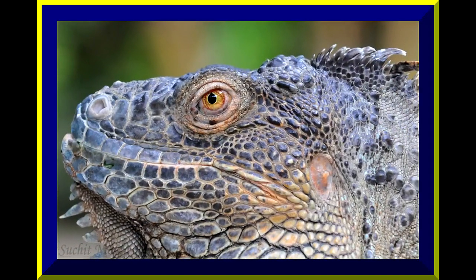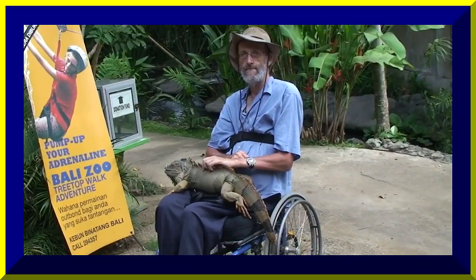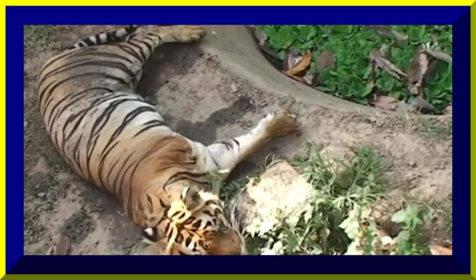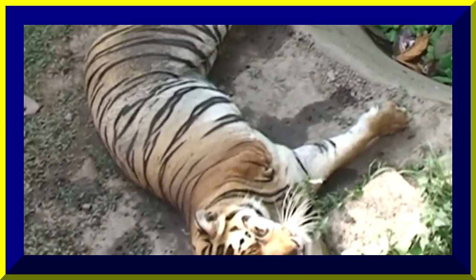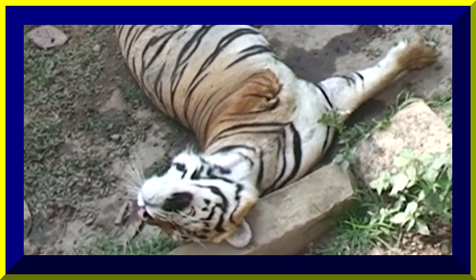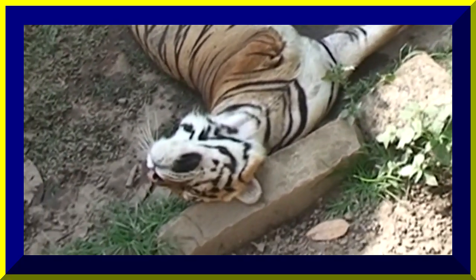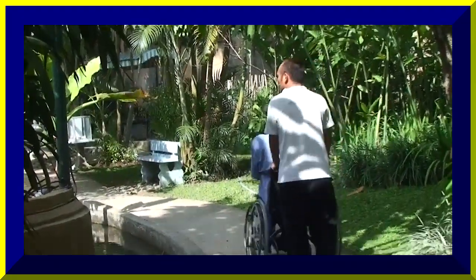Very unusual creatures. This iguana eyes us suspiciously, and here he is sitting on my lap, but he doesn't really want to stay there. Bali Zoo boasts of a very large tiger, which I believe was donated by people of Perth, perhaps the Perth Zoo or maybe the Peel Zoo. Well, we're moving on.